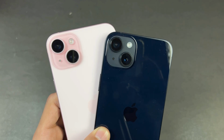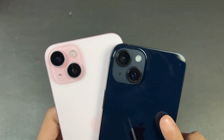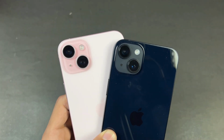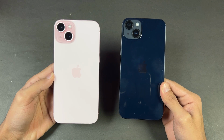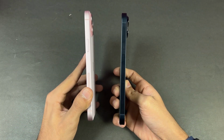On the back, we have dual cameras on both phones, and the new iPhone 15 Plus has a 48 megapixel f1.6 aperture main camera, while on the iPhone 14 Plus we have a 12 megapixel f1.5 aperture with sensor shift OIS main cameras on both phones. Also, we have a 12 megapixel ultra wide, and the back on both phones is made up of glass. We have dual ion glass, and the frames on both phones are made up of aluminium.